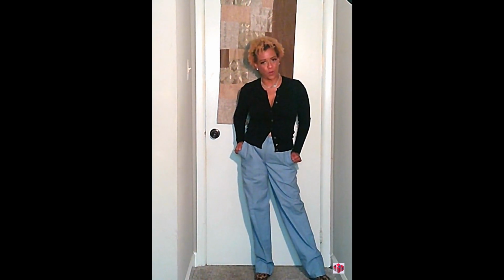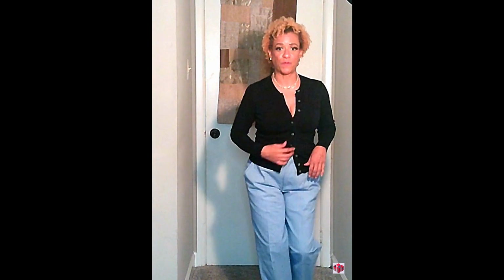So these actually could be perfect, but I don't want to only be limited to wearing them with a 6-inch platform. So I may just take them back and have them hem them up maybe an inch, but they fit amazingly. So these are the pants. So let me go ahead and put the shirt on for you guys.